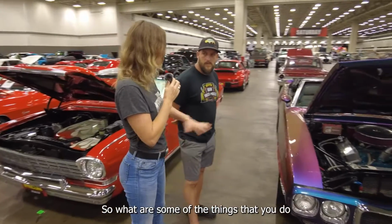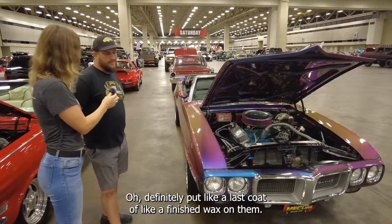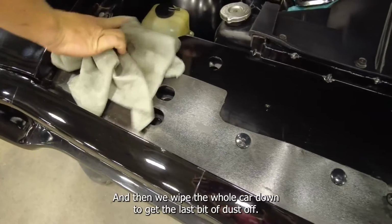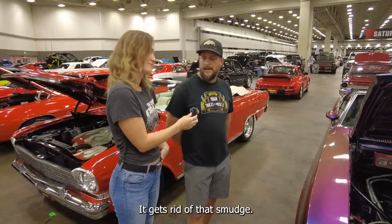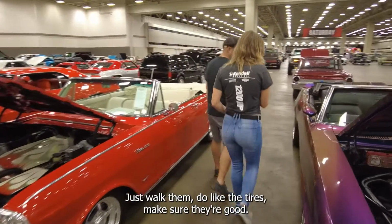So what are some of the things that you do right before they go across the auction block? We definitely put a last coat of finish wax on them. It's just a light spray, and then we wipe the whole car down. It gets the last bit of dust off them, and fingerprints and stuff like that where people have been leaning on them. It gets rid of that smudge. Just walk them, do the tires, make sure they're good.